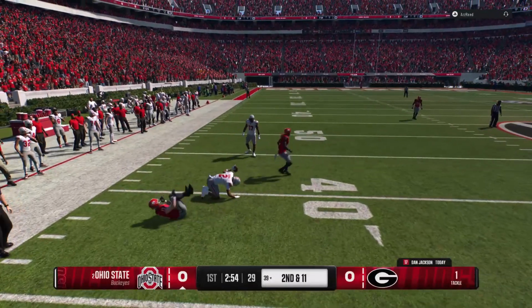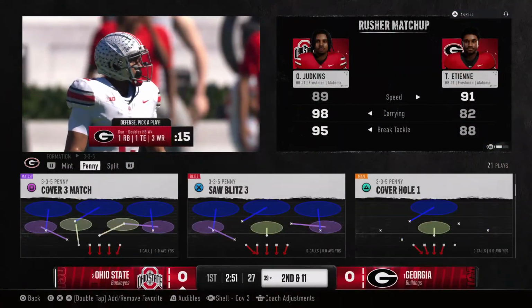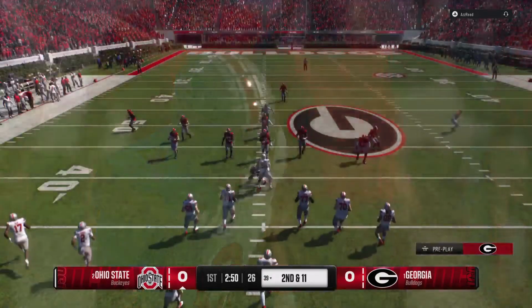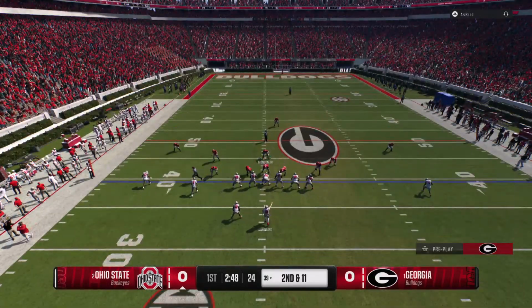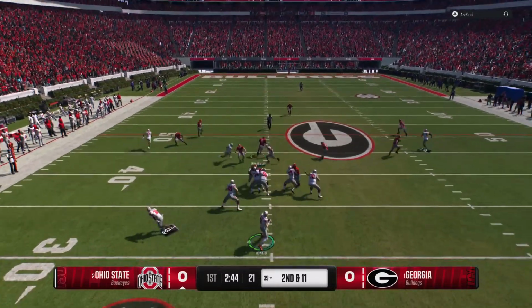RPO complete to open the drive. The defense wouldn't let him loose there, and it was a completion, but they lost yardage. Well, that receiver's looking at his teammates like, guys, what's up? You're not going to block for me on the screen? Seriously? No, I just lost yards on a screenplay. How does that happen?